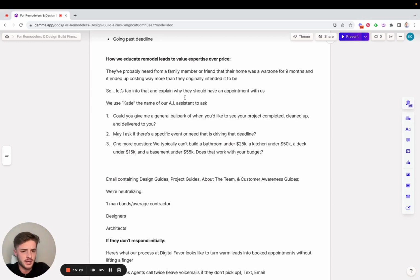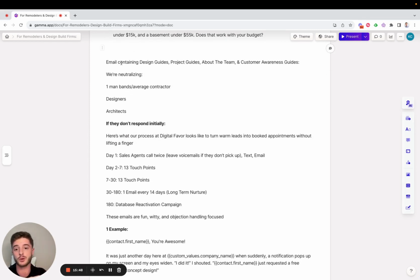And even if they say, geez, that's a little high, we can have the AI say, we totally understand that our price reflects our master craftsmanship. I'd be happy to offer that free budget and concept design so we can make sure it doesn't go over budget and you can get a good idea of what your project's going to look like. All right. And so with those texts, we're also emailing them design guides, project guides about the team, customer awareness guides. And so it just goes with that nurture sequence.